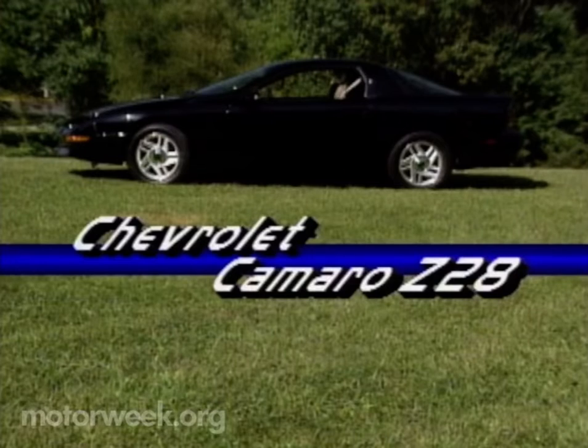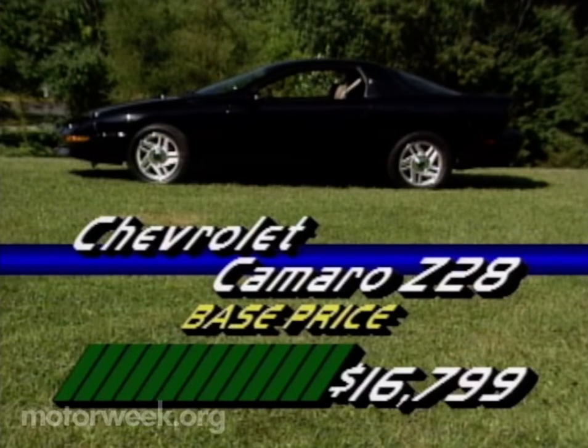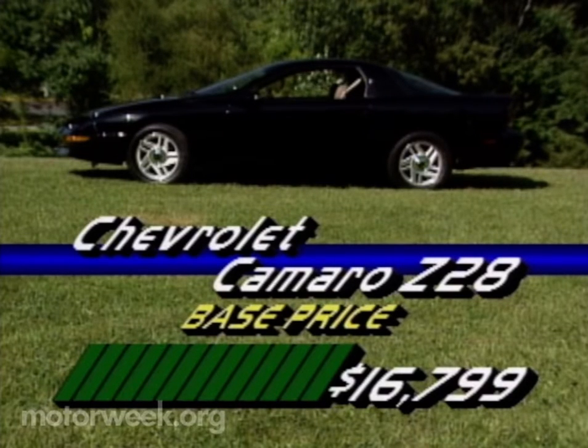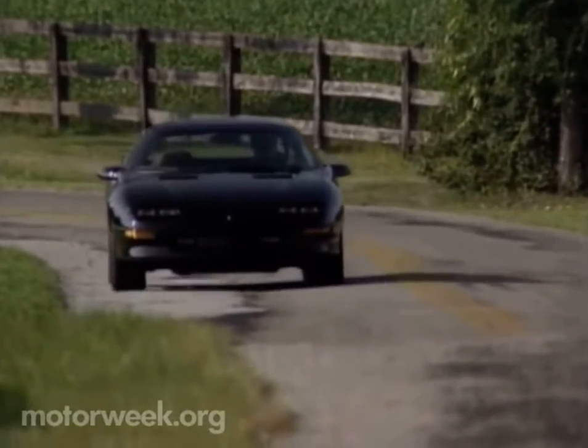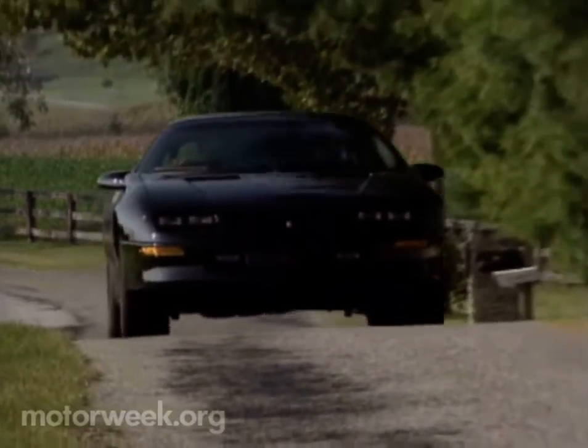While the Camaro Z28's base price of $16,799 is $3,000 less than the Trans Am, comparably equipped, the difference is only a few $100s. So back to our original question, are they really all that different? On paper, no, but in the flesh, substantially so.